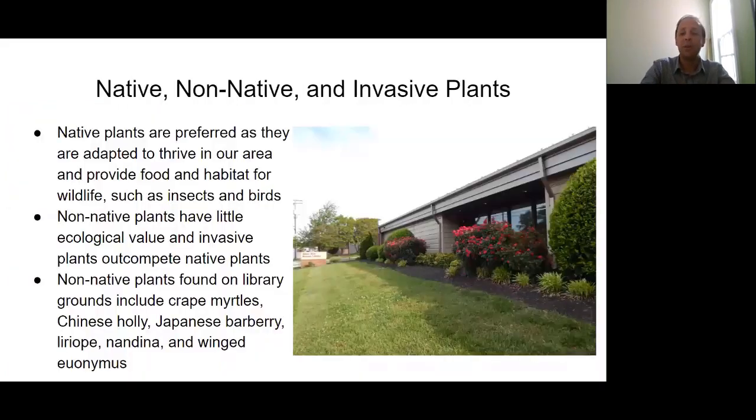Also wanted to point out the existing landscaping, which largely consists of non-native plants. Native plants are preferred as they are adapted to thrive in our area and provide food and habitat for wildlife such as insects and birds. Non-native plants have little ecological value, and invasive plants outcompete native plants. Non-native plants found on library grounds include knockout roses, liriope, and crepe myrtles. There are a number of them.